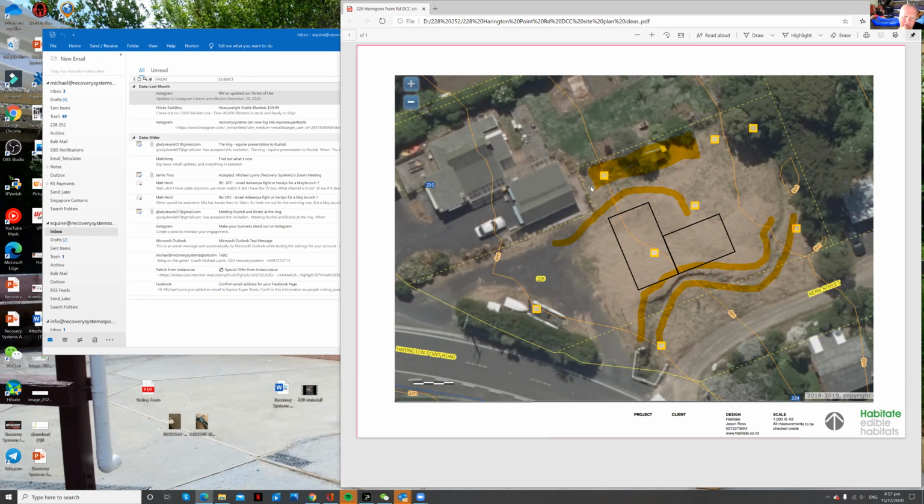You can see that the section comes over a fair way over this, and there's room enough, depending on where you put the house, to actually have a driveway that goes all the way up. Or you could drive into a garage underneath the house. So there's some initial thoughts there.